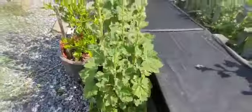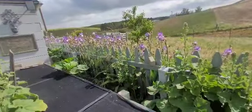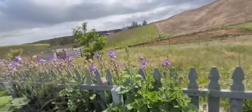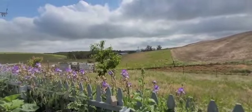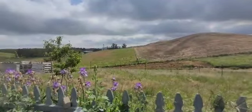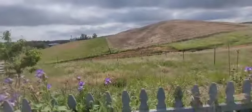These hollyhocks are all volunteers. There's a volunteer that is not a hollyhock, so I need to pull that today too. And I don't even think I'm going to make it over there today. The peaches are kind of big, so I might, but you'll have to ignore the weeds. This is the country, and we're getting something here in a few weeks that's hopefully going to take care of this business.